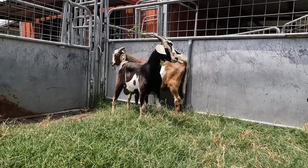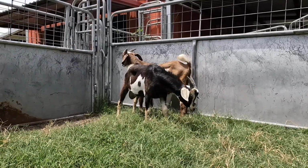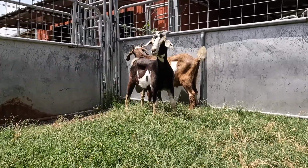So here they are, this black and white one. Of course, they're both BT, and they're both out of twins, so they're New Zealands.